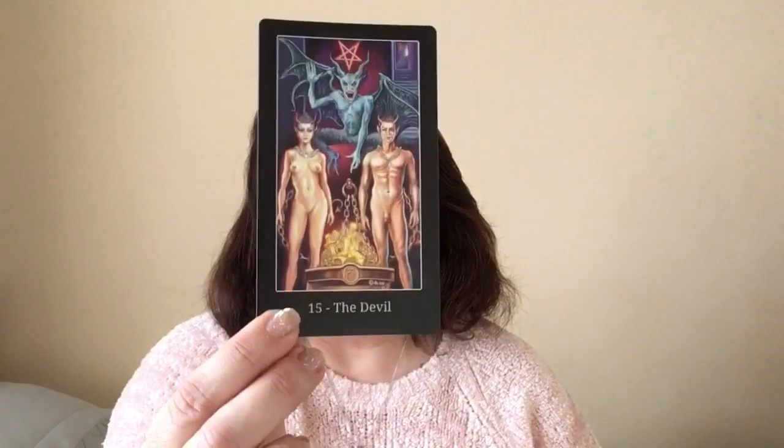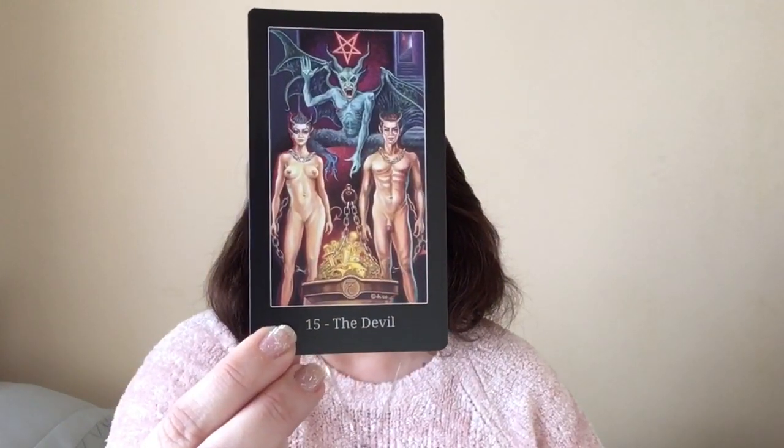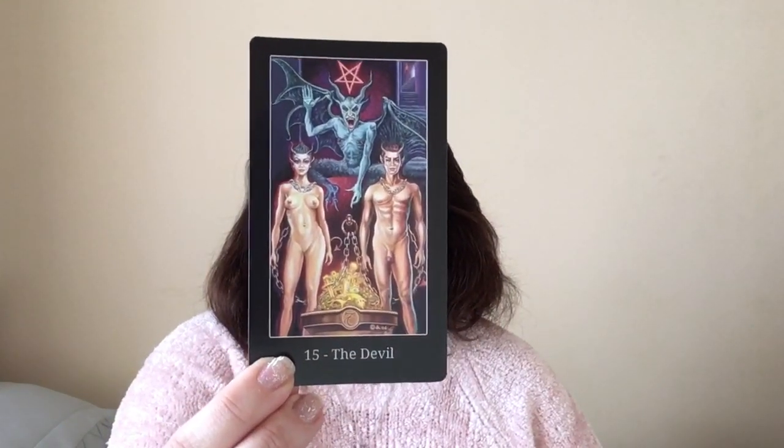Okay, I'm going to show the Devil card, and just to warn you, there is nudity, full frontal nudity, just to warn you. So don't look if you don't like that. But I think it's a really cool Devil card. Okay, it's gone.